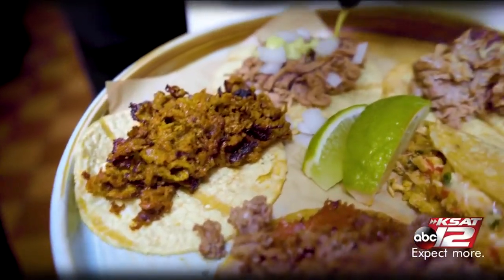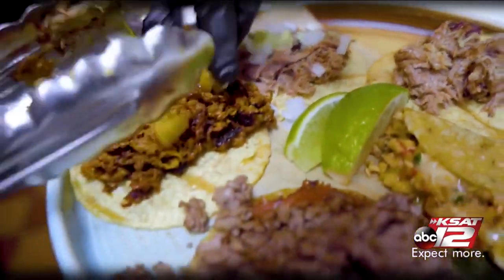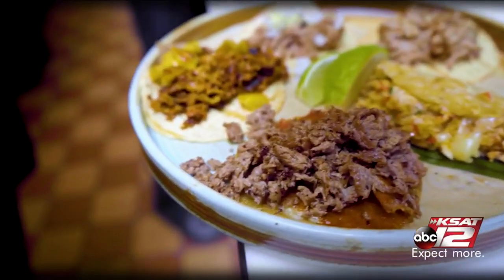The texture on the outside has a little char to it from the grill. But then you get that roasted pineapple on there as well. The acidity cuts through a lot of that fat, so you're getting a well-rounded bite. But then you have the tortilla, which is a great little mechanism for all this flavor. I mean, that's a home run. And they're so tiny, it's like you're guilt-free. You can eat all of them. It's like butter. That is really good, y'all.